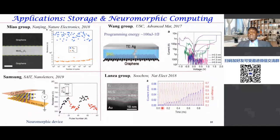And for all of these applications, switching energy is very important. Han Wang's group at USC has shown that, again, by introducing a little bit of oxygen into these materials, you can get attojoules of energy consumption, which is very low. In fact, we just have new work with Mario Lanza, published this week, where we are now approaching zeptojoules of energy. So that's the record low switching energy.